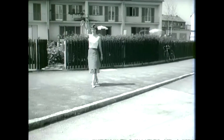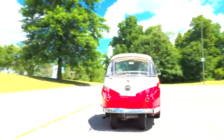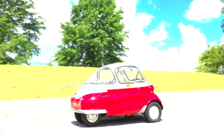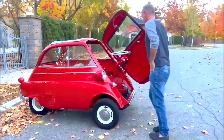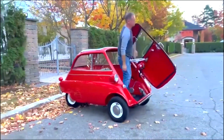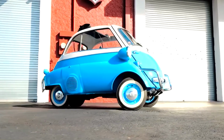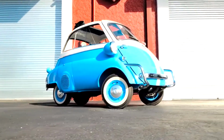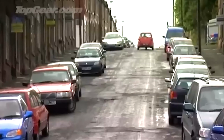When the BMW executives laid their eyes on the peculiar Isetta, they couldn't believe what they were seeing. It was love at first sight. The Isetta was a tiny wonder, measuring a mere 2.3 meters in length and 1.4 meters in width. Its unique egg-shaped design, adorned with bubble-like windows, exuded a charm that was impossible to resist.